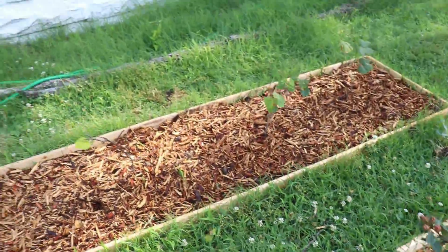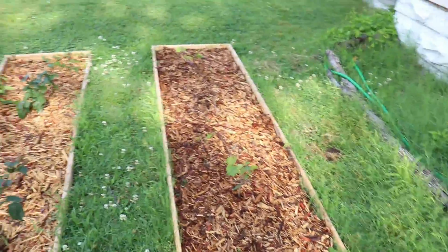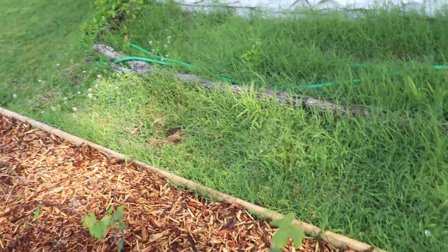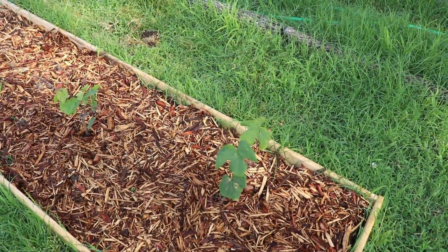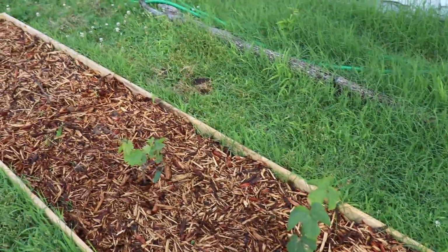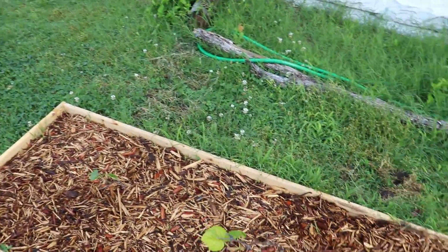And the newest addition is this grape patch. I finished building it, you saw that, and then I mulched it and planted our grapes. We've got some green and purple grapes. Some are Concord and some are green seedless. I'll have to look up the exact variety, but I got these in the ground because they were starting to suffer. They wanted to get in the ground.